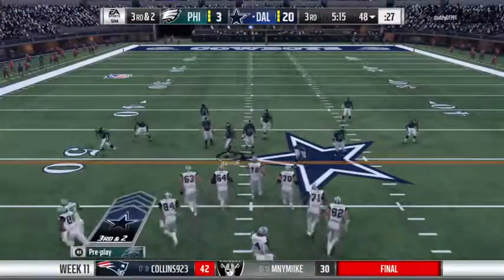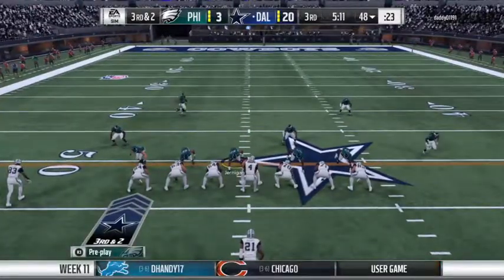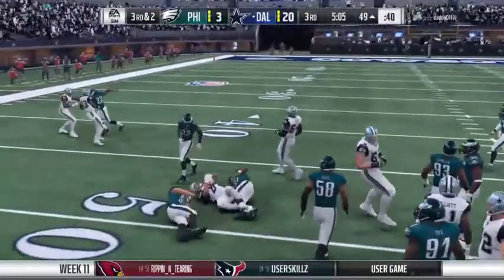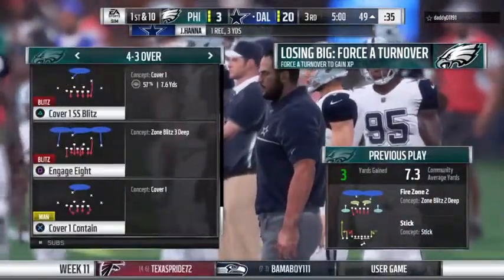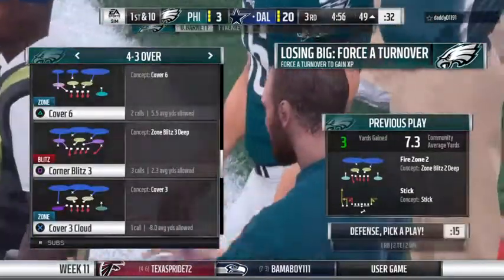The Cowboys on 3rd down. They've converted 3 out of 5 thus far. Here it's 3rd and 2. To throw is Prescott. It's a short one here, complete to the tight end. And he's got the 1st down yardage as he takes it down to the 49. Give him 3 yards and a fresh set of downs.